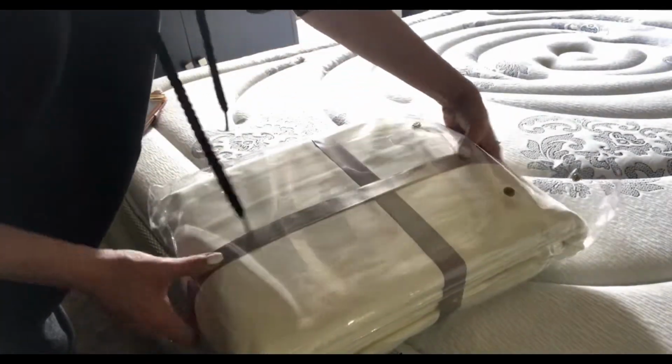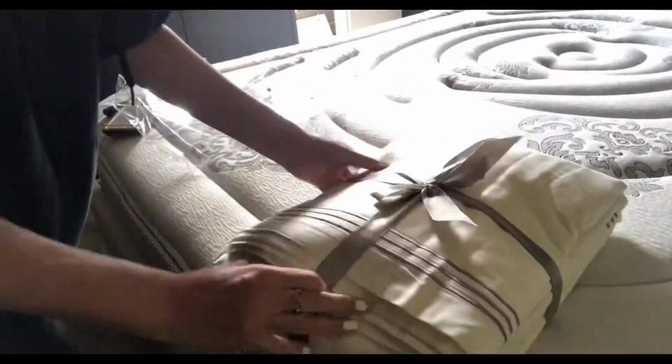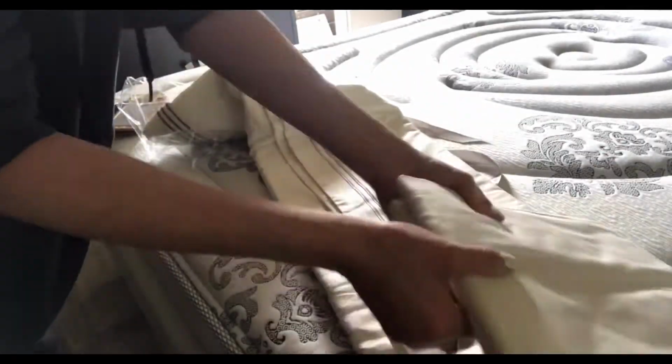Empress Home reached out to me and asked me if I wanted to try out one of their products. So I was looking and looking on their website, and they had so many beautiful things to choose from, you guys. I mean, it's all Egyptian cotton, 100% Egyptian cotton. And I was like, oh my gosh, this is so perfect for my room right now since I'm going with the Marilyn Monroe theme.